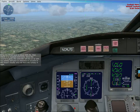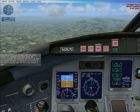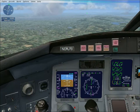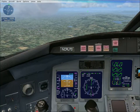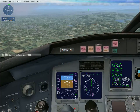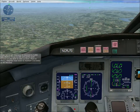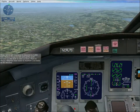Bring the thrust back to about 50% N1, then adjust it to maintain 210 knots. Since the weather's good, the controller will line us up with the runway and give us clearance to proceed to the airport visually once we have the runway in sight. Orbit 526, descend and maintain 3,000. Descend and maintain 3,000, Orbit 526. Okay, we've got clearance to descend to 3,000 feet. Reduce thrust to idle and gently push forward on the stick to take us down. Pitch to about 7 degrees nose down to maintain 210 knots as we descend.